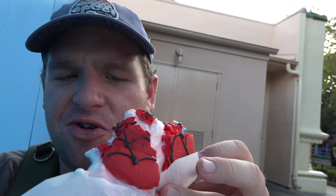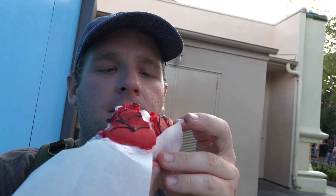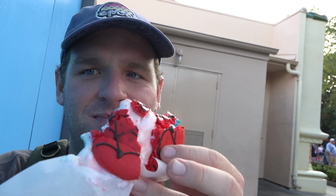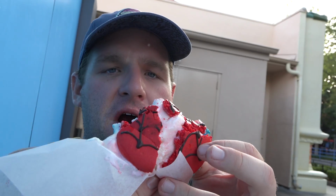So, the vanilla ice cream is what you'd expect. It's vanilla ice cream. The macaron is a macaron. I mean, that's what I can say about it. I don't know. Honestly, you need to eat this with a spoon. I took two bites and it's completely fallen apart. This isn't even something you really want to share unless you have a spoon, because it's going to fall apart before you can pass it to anybody else.